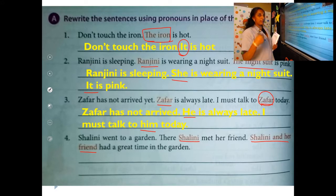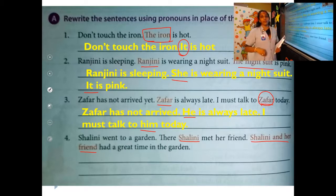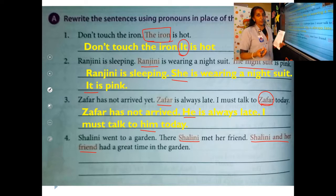So how will you change it? Say the answer. Shalini went to a garden. There, Shalini is a girl, so normally it will be she. And then Shalini and her friend. It's plural. You cannot say she alone. Why? Because Shalini and her friend are both there. Two persons are there. So what will you use? You have to use a plural pronoun. What's a plural pronoun?